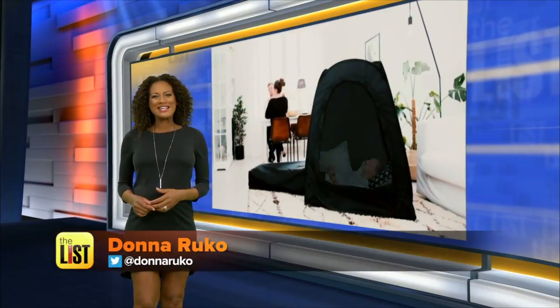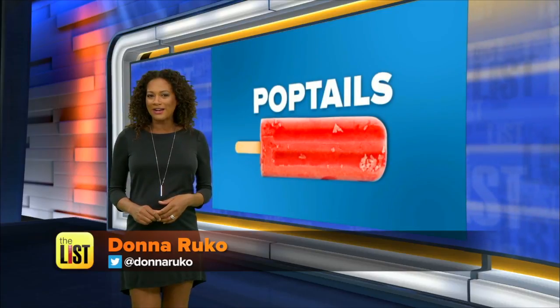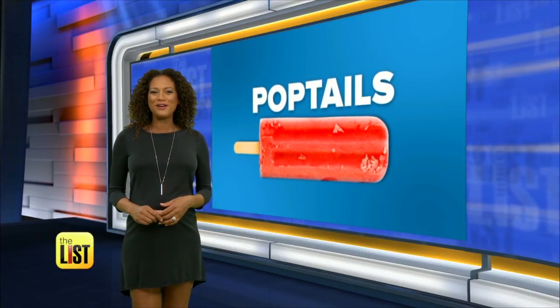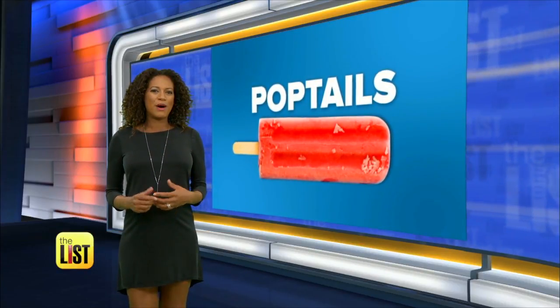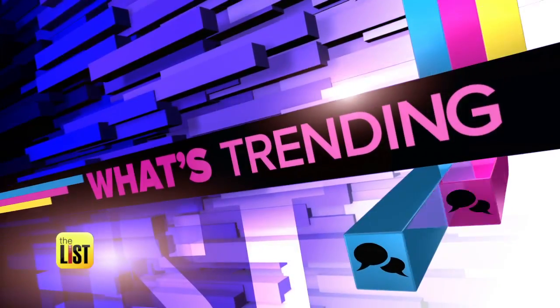Now that you're well rested, it's time to party. But rather than grabbing a beer or a glass of wine, go big with booze-infused frozen treats. We're combining cocktails and popsicles because poptails are what's trending.